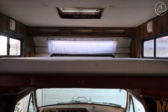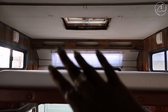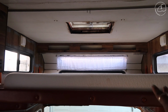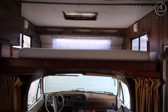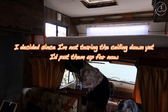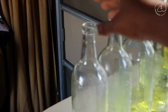And speaking of my bed, I managed to make my own curtain right there. There was a curtain up there before, but it was ripped and old. So I bought some fabric from Walmart, in the $2 section. It was $2 for 2 yards. So I made that curtain. I'm planning to make curtains for the side windows as well. I need to put up the top curtains today, and I have some projects that I'm going to be doing, so I'm excited about that.